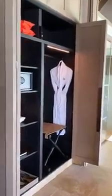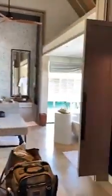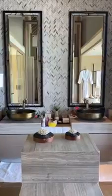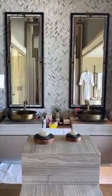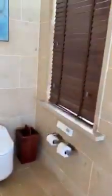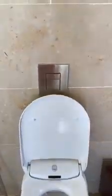Here's the closet area, which as you can see is nice and spacious. You have a his and hers vanity with products by Ferragamo, and something that I'm really excited about, a toilet that opens when you approach it. And now for my favorite place, can you guess what it is? The outdoor shower.